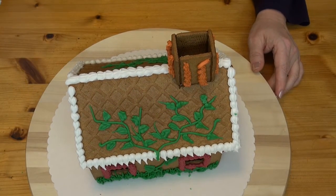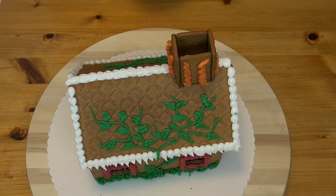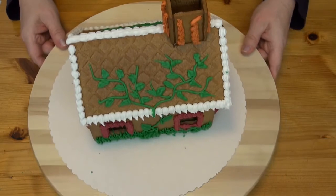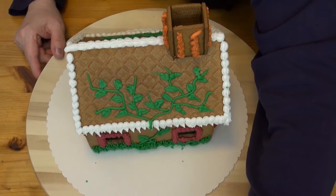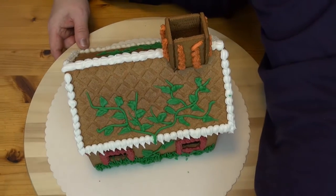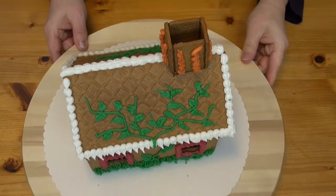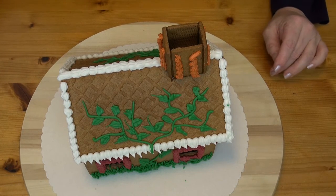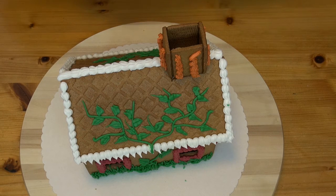Okay, like that. So, I bring you a bit nearer, so I don't have to lean forward so much.